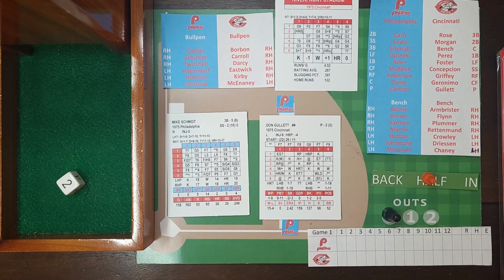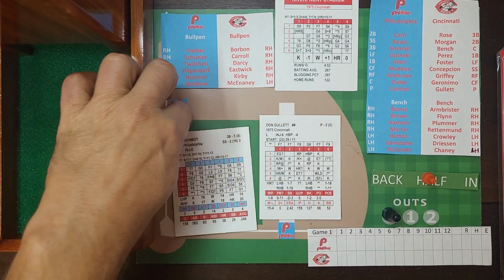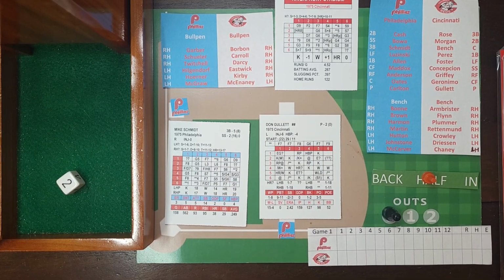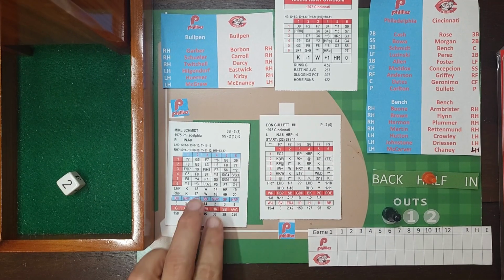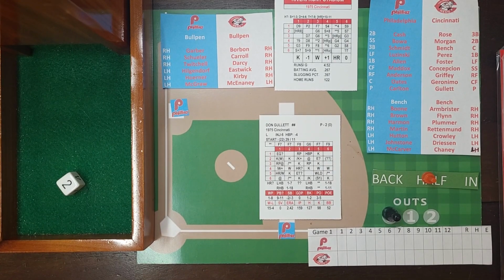Bowa, to get from first to third, he's a 4, but from first to third on a single to center is a -2, so that drops him to a 2, but that is a 2, so he will make it to third also. So runners are now at the corners. On the RBI single from Mike Schmidt, Phillies lead it 1-0, and boy, they're just taking it to Don Gullett early and often. Sparky can't be too happy about that.